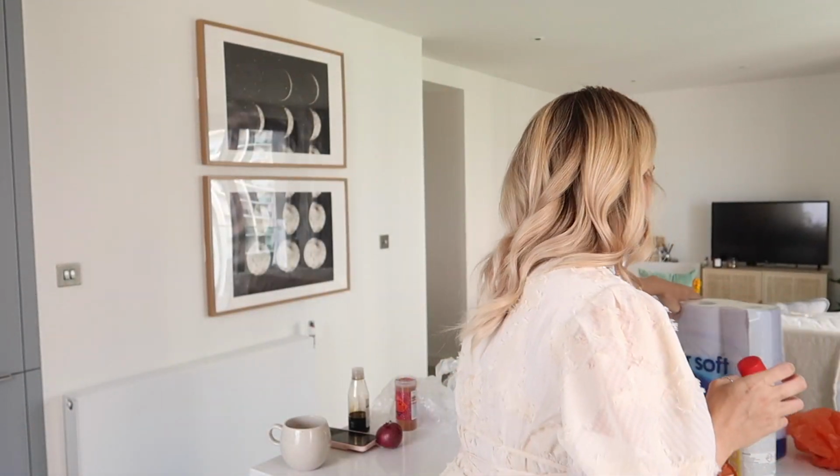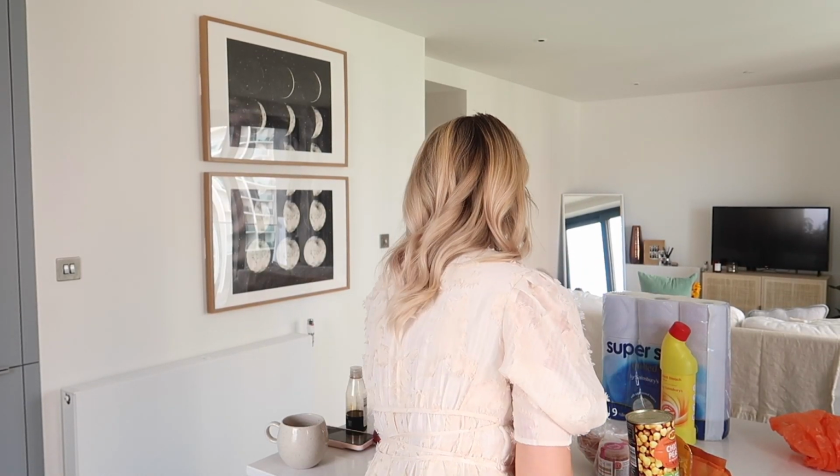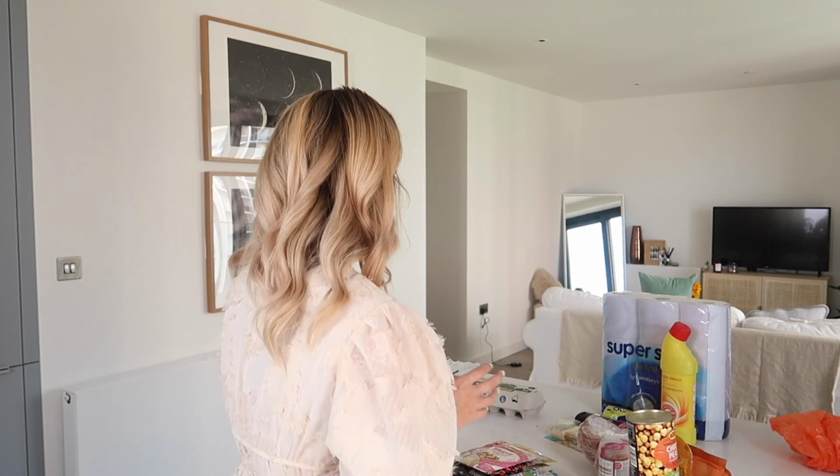Then we're going to go ahead and sort out the cupboards, which I'm going to tell you, the cupboards are going to be a situation because I just don't have any kind of storage solution yet. I'm just winging it and seeing what happens because I don't really know how to best arrange the cupboards. They just kind of have been arranged in no way or shape or form at the moment.